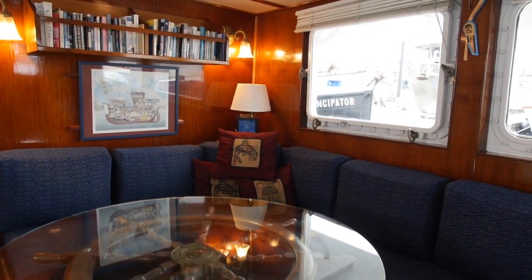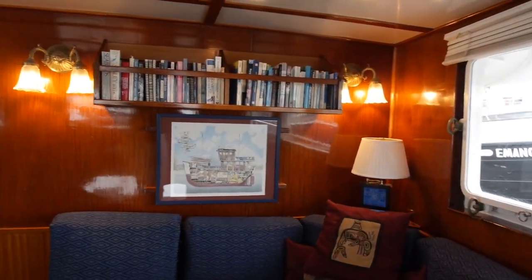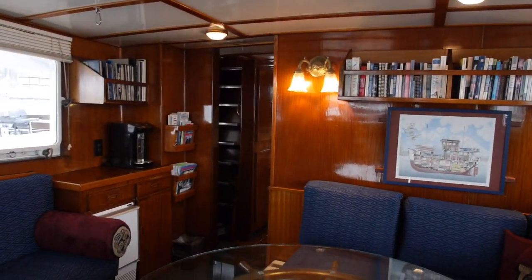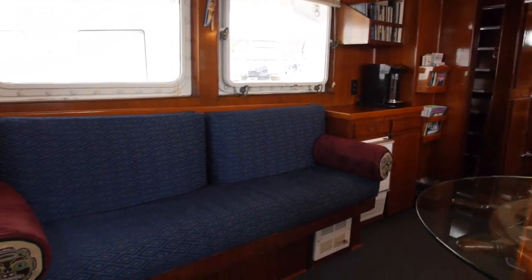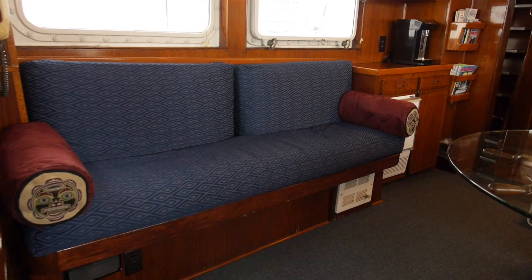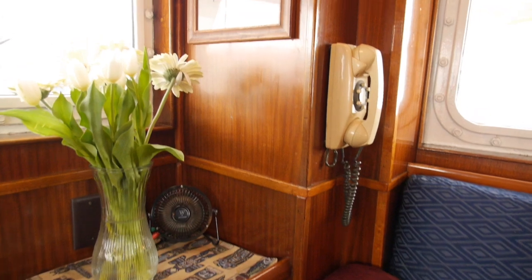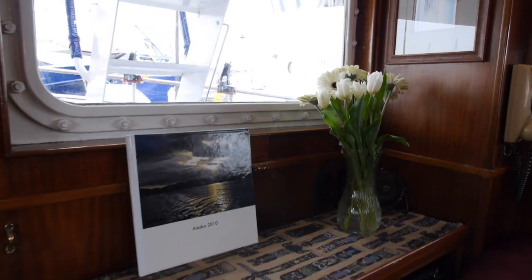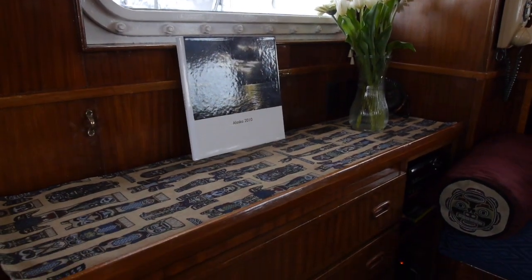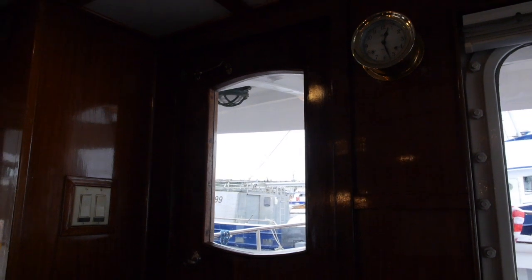You can see again these opening port lights, these windows, both port and starboard, so there's plenty of ventilation in this space. Great visibility from the salon as well. There's a settee opposite here. Heating is both electric as well as reverse cycle heat and air conditioning. More storage and cabinetry, and a window looking out to the cockpit aft. There's an entry door from the aft cockpit as well.